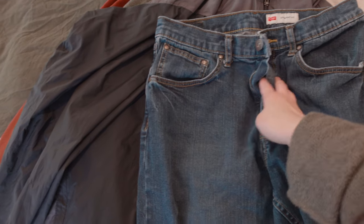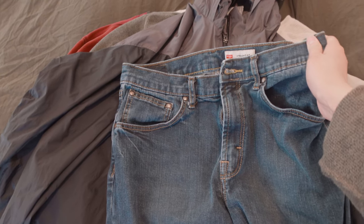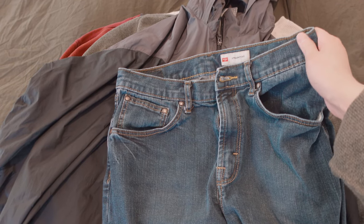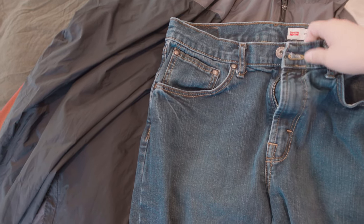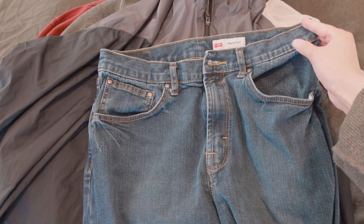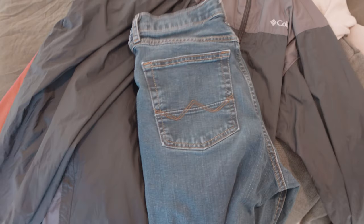So I was initially going to take the waist in just a little bit, because men's pants are usually at the waist, they don't cinch in a bit like women's high-waisted pants do. So I was going to maybe take it in just a little bit, but I think I might just share with him when he gets back or something.